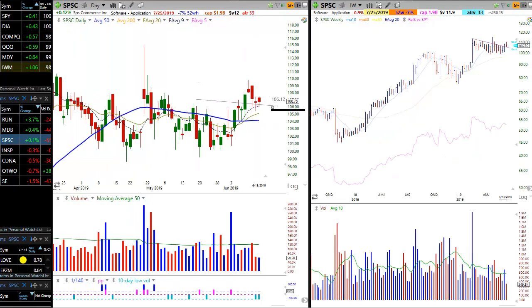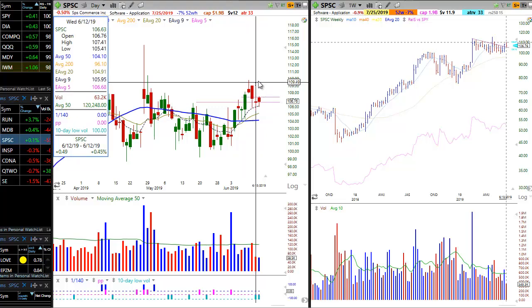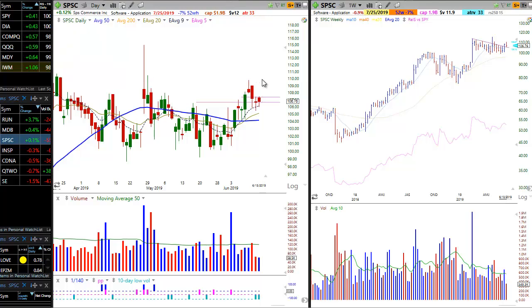SPSC is just about break even here and still looks pretty good, just consolidating on lighter volume. If it can get above the 2-day high, it could attempt to test this 110 area again.